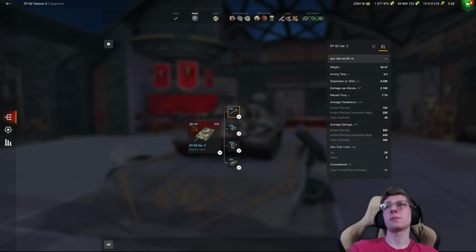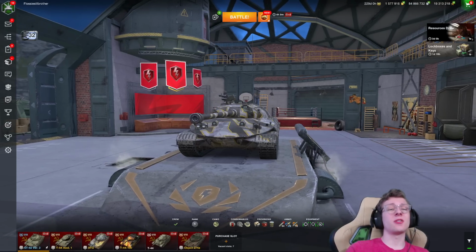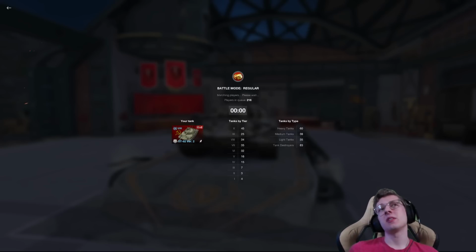It's got 1 degree less gun depression. I don't know. I don't really love Soviet mediums to begin with. I think they're pretty boring because they're just run-of-the-mill tanks. And when you throw them in crates, it's just an absolute L. So don't waste your money even remotely on the ST62 version 2.